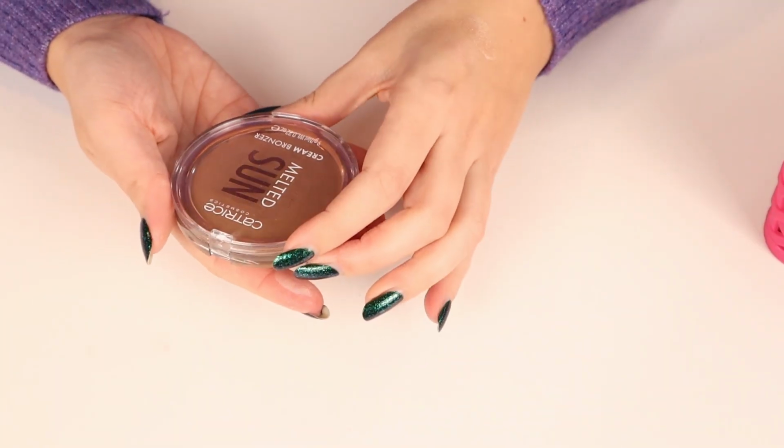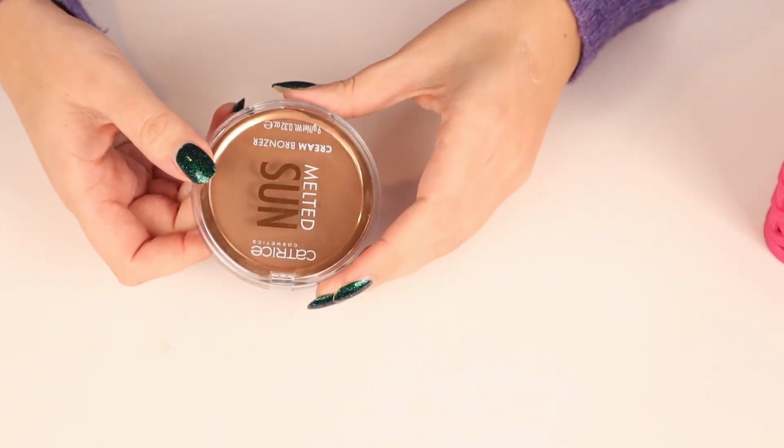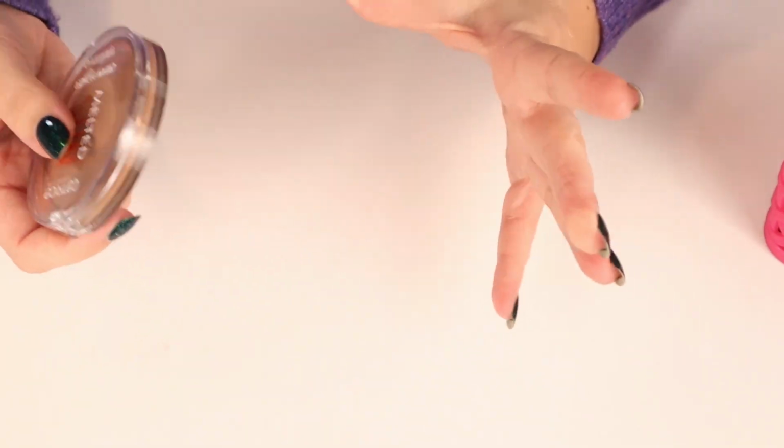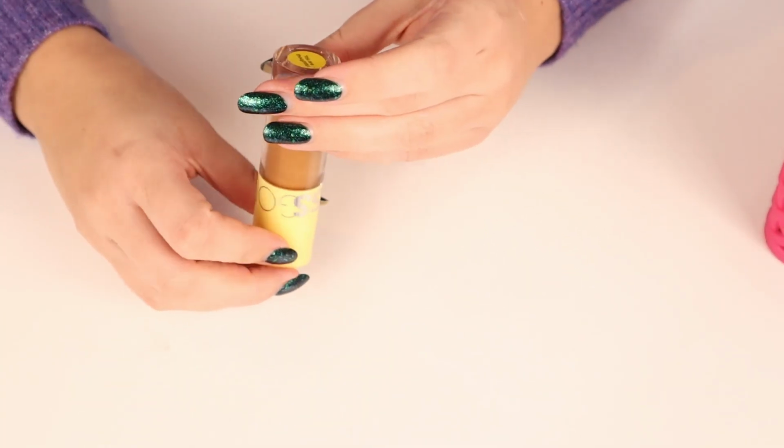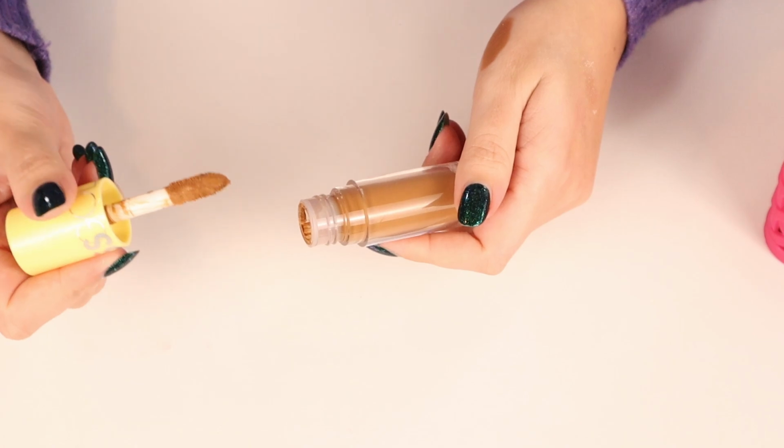Then we have the Catrice Sun Melted Cream Bronzer. I really like this one. Also makes me look very, very bronze. This makes me look like a bronze goddess instantly. Really nice. Then we have this GlossGods You Are Thoughtful cream bronzer, and this is a very olivey cream bronzer.